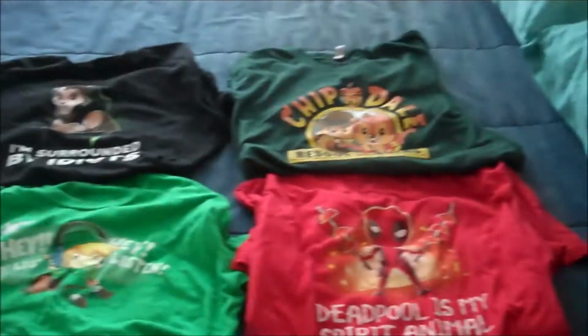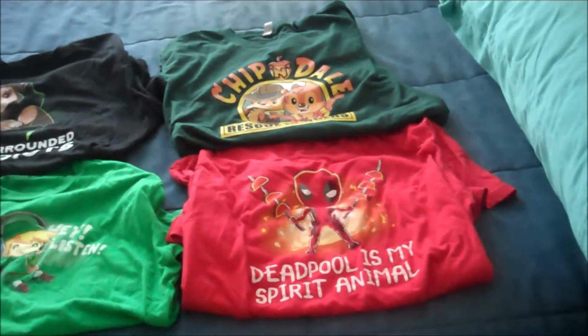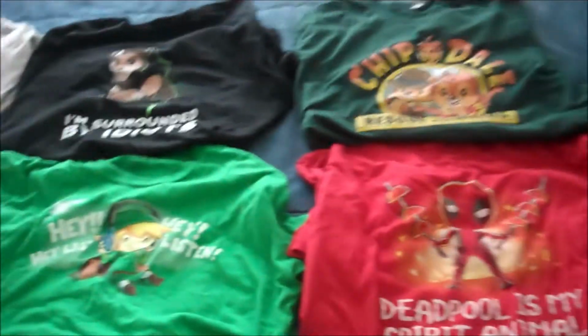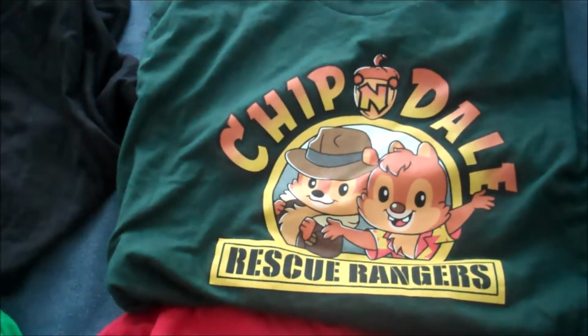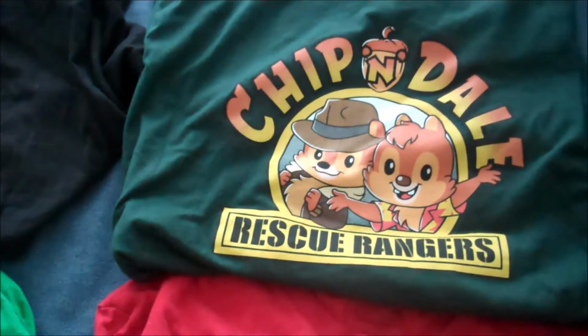And you've seen a couple of these t-shirts that I have worn in various videos, but I thought it would be really cool to actually show you what they look like up close. So I've got some Disney ones on the top, which I wear during my Out of the Vault series. So we've got my Chippendale Rescue Rangers shirt, which I absolutely love.